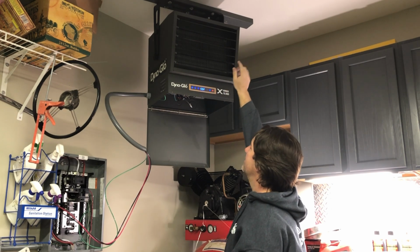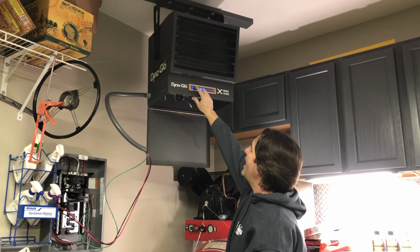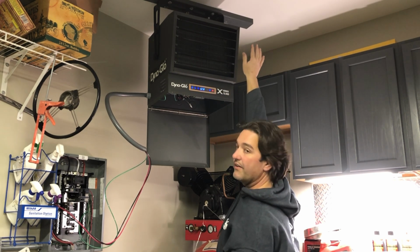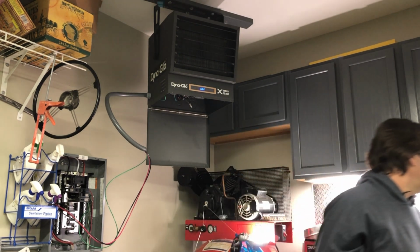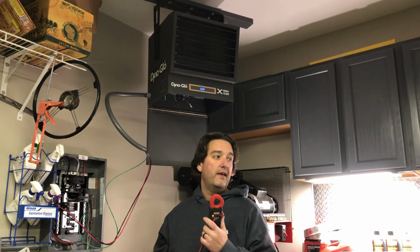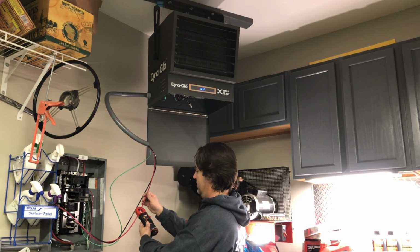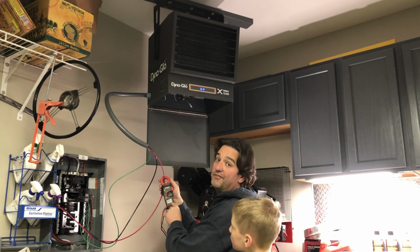It's still on low. Let's leave it at 67. Okay, yeah, the coils are starting to heat up. Let's see what kind of amperage we're drawing on low. I just got my little cheapy Craftsman amp clamp. Let's take one of these leads here. Yeah, so on the low setting, I don't know if you can see this, it's drawing 50 amps.